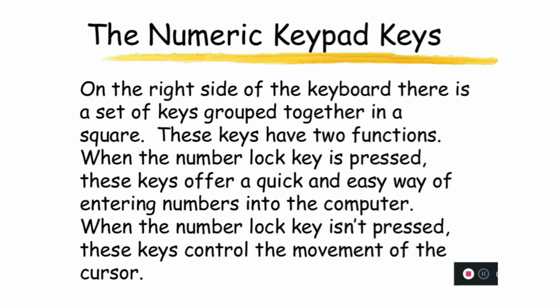Next is the numeric keypad keys. On the right side of the keyboard, there is a set of keys grouped together in a square. These keys have two functions. When the number lock key is pressed, these keys offer a quick and easy way of entering numbers into a computer. When the number lock key is unpressed, these keys control the movement of the cursor.